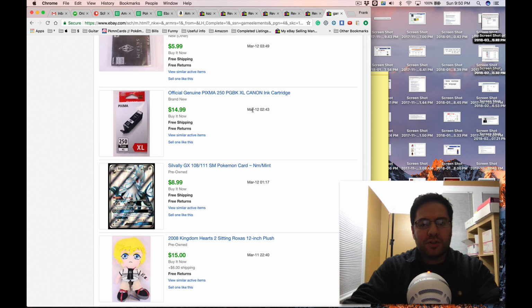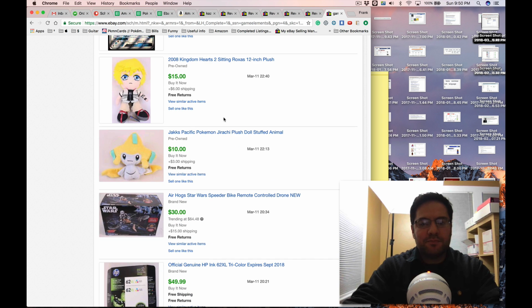Okay, we're on March 12th. We got 1 day left. So this is a Kingdom Hearts plush, $1.99, sold for $15. I picked this up. I didn't even recognize this guy at first, but I knew it looked cool from either a video game or anime. So I picked it up, took a shot. After everything's said and done, it was $21 total.